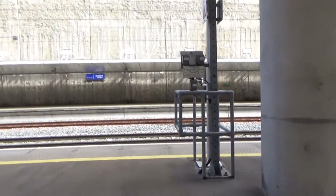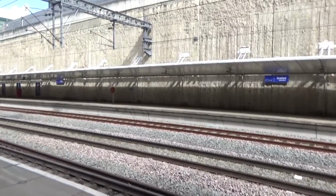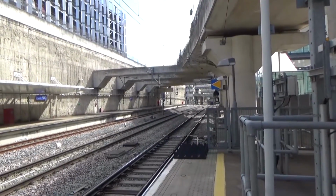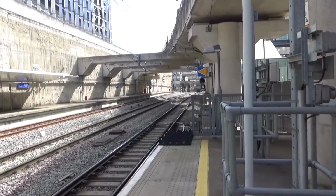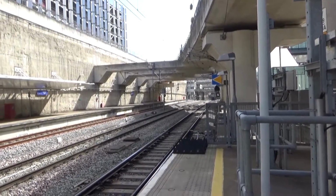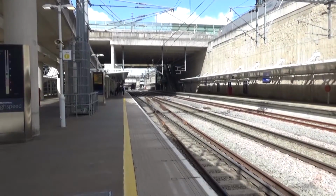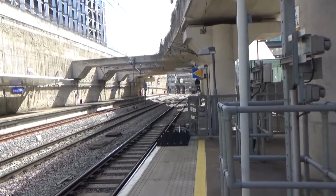Right guys, so question of the video for Stratford International. This station is obviously very nice, it's lovely weather, really good views on either platform. But the question of the video for this one is, what's the one thing about this station that doesn't actually make any sense? Answers in the comments. What do you think is the one thing about this station that doesn't actually make any sense? Answers in the comments.